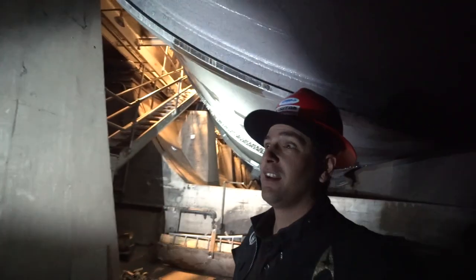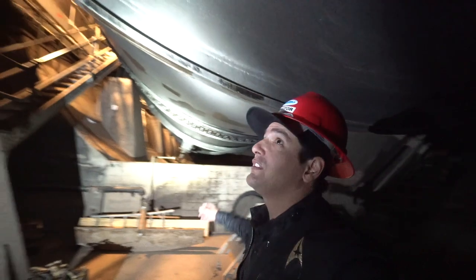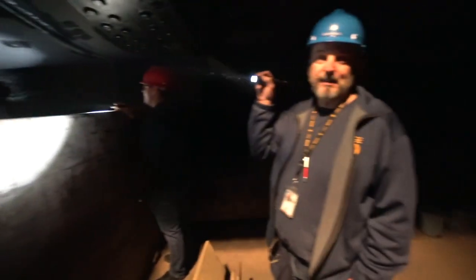What does this pipe weigh, which we are now standing underneath? I would have to calculate the size and the weight of the steel. This pipe probably weighs more than everybody's mother-in-law. Or maybe not, maybe not. Wow. I mean, this is crazy.